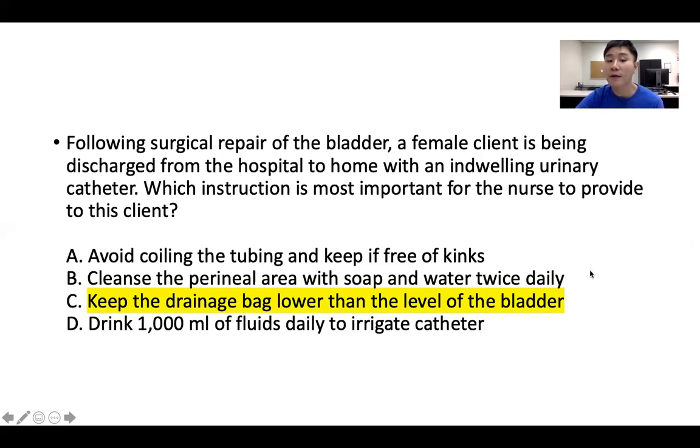The reason is because if the bag is kept higher than the bladder, then the fluid does not flow to the bag because of gravity, and it comes back to the bladder, and it defeats the purpose of the urinary catheter. And also it causes an increased risk for infection, right? Because the urine is staying there in the bladder instead of getting out of it. And urine is really acidic and it is high in bacteria as well, so it can cause infections. So C is the most important for the nurse to provide to this client.